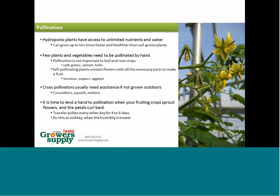Pollination is not important to the leaf and root crops, like the leafy greens, spinach, herbs, or lettuce, because there's no flowers or fruit. However, self-pollinating plants, which contain flowers with both male and female parts, need to have some kind of help with pollination, as do the cross-pollinators.